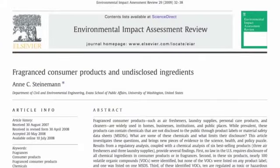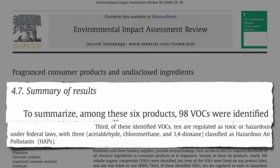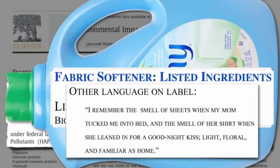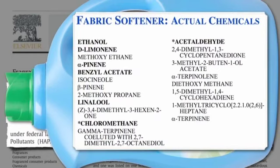Recently, researchers put a few consumer products to the test. Air fresheners, a laundry detergent, a fabric softener, dryer sheets, each with annual sales over $100 million. 6 products, nearly 100 volatile chemicals identified, though none were listed on the labels. Usually it just says something like fragrance. And 10 of the chemicals they found are regulated as toxic or hazardous, with 3 officially classified as hazardous air pollutants. For example, the fabric softener they tested, on the label it just says biodegradable fabric softening agents. And it even smells like Mom when she leans in for a goodnight kiss. But this is what they really found, including the carcinogenic hazardous air pollutant acetaldehyde.